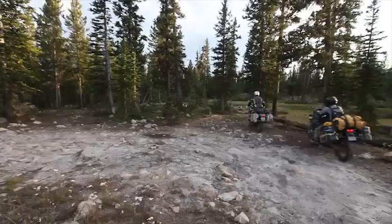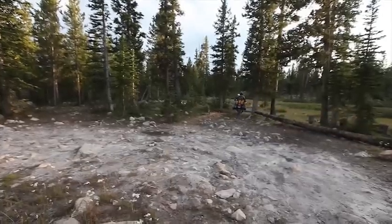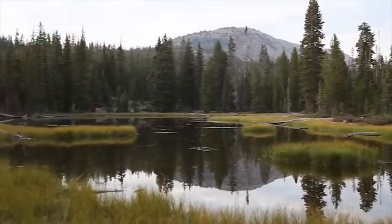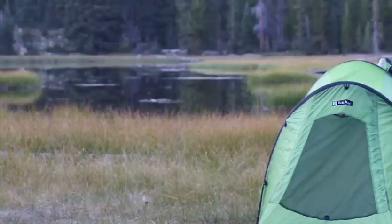Traveling through the Wasatch National Forest, I spotted a small lake with a perfect camp spot. This spot, high above and near Washington Lake, ends up being one of the best camp spots of the entire journey. We're at high elevation, the sky is clear, and we're in for a cold night.